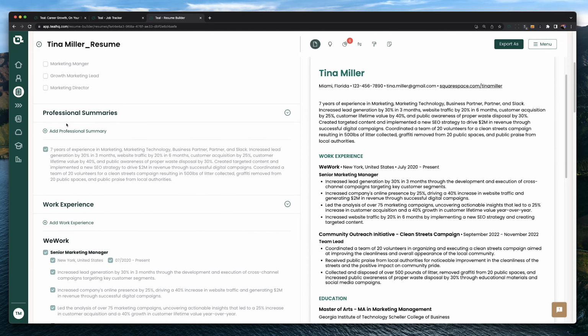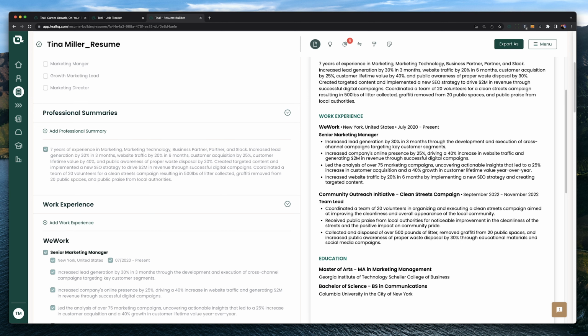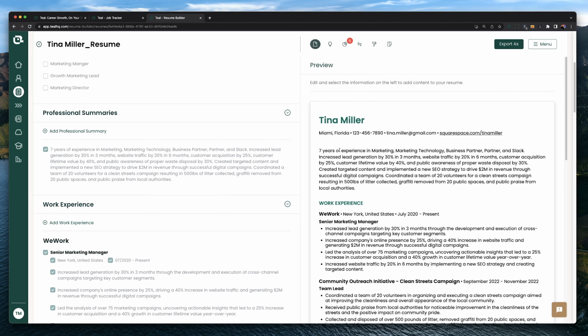So first off, what even is a professional summary and why should you have one? You might have heard the term before or some variation of it, but a professional summary is kind of exactly like it sounds. It's a summary of your professional career. It lives as this nice little paragraph at the top of your resume, right below your contact information, front and center, grabbing the recruiter's attention and being one of the first things they see when they get to your resume.